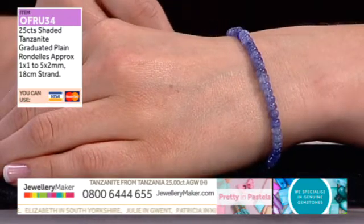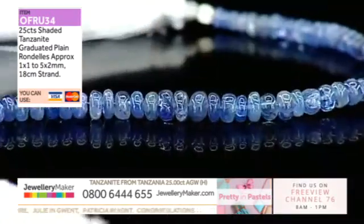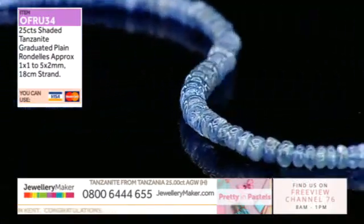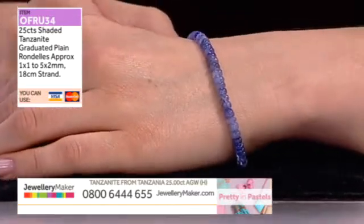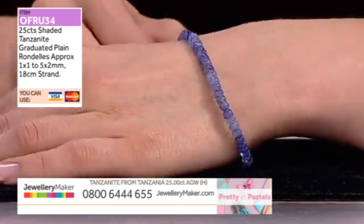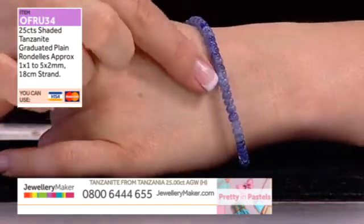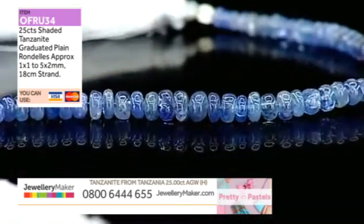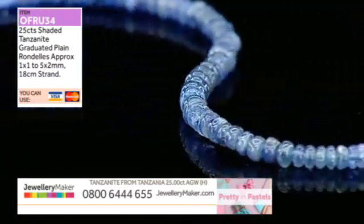25 carats of gorgeous tanzanite, plain rondelles as well. I like that. I really like that they're smooth. I think it allows the colour to come through a little bit more, doesn't it? Because when they're faceted, you get that lustre, and sometimes the sparkle takes it away from the colour. I think with this nice smooth finish, you really can see the perfection of colour in each one. Genuine tanzanite for you, 1,000 times rarer than a diamond, and you've got 25 carats.